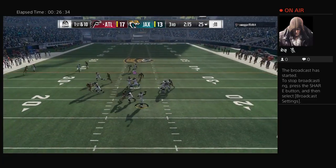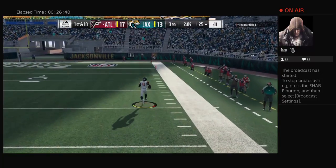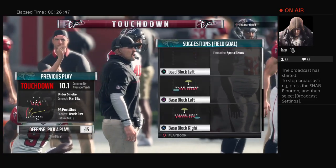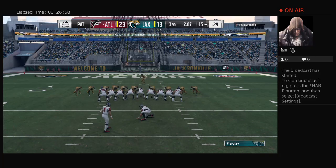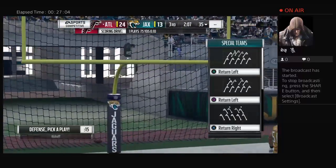Now a play fake here on first down. He's got his man on the crossing route. Jones all alone. Touchdown, Falcons. Julio Jones. 2 catches, 2 touchdowns here so far. And the Falcons will add on to their lead. And that one pushes the lead up to 11.